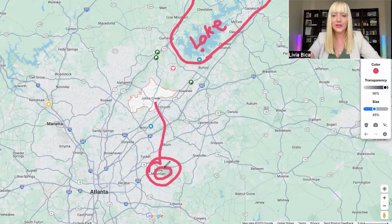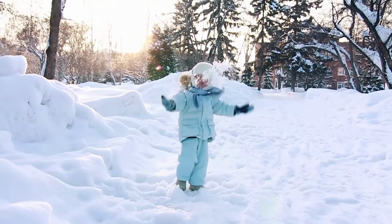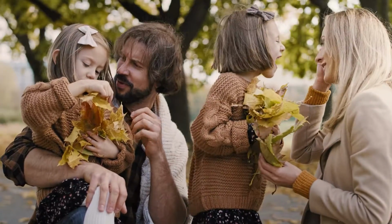I mean, we have so many things around this area, mountains, lakes, it's warm, it's nice. We have 4 seasons also, we do have winter, spring, summer, and fall. So that's why we love it.